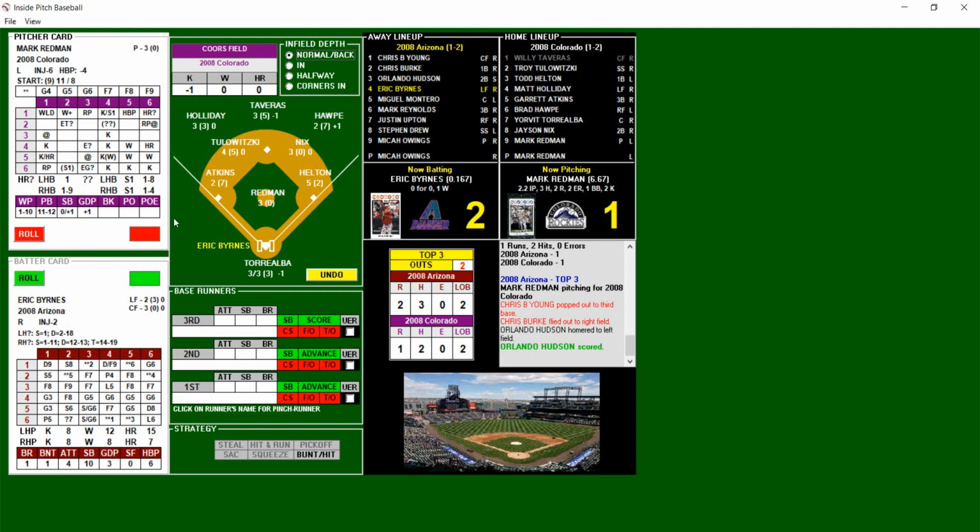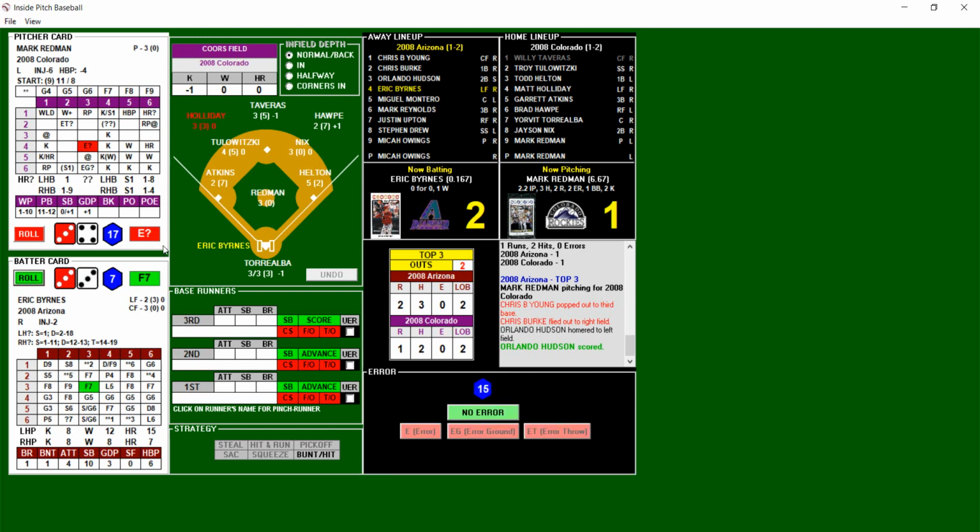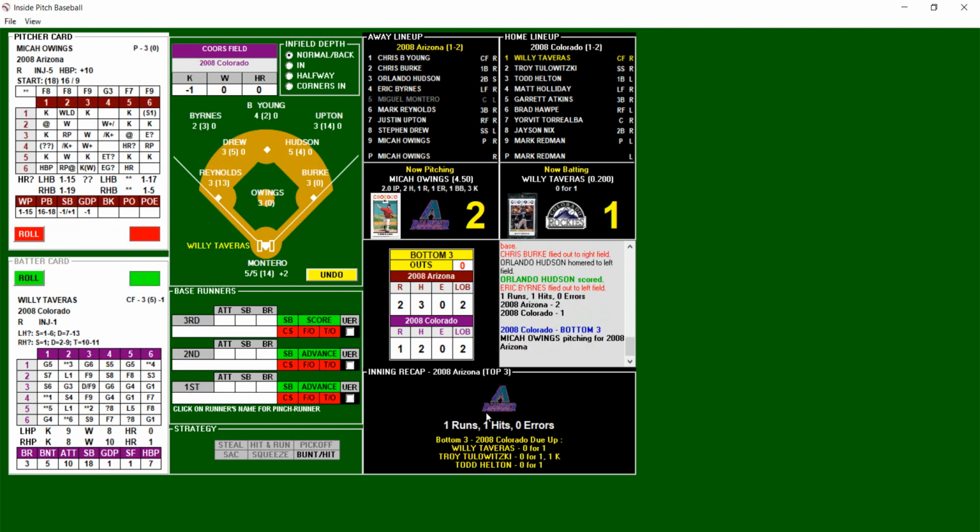And that is going to bring up Eric Barnes. Barnes walked his last time up. 1-1. Wild pitch. We're going to re-roll the die on that. Here we go. And that's going to be 3-4. Possible error. And that's going to be 3-3. That's going to be a fly ball out to Holiday. Holiday's error rating is a 1-3. That's a 15. No error committed.